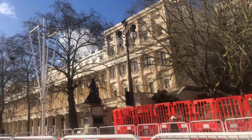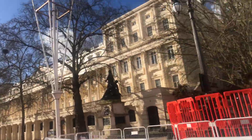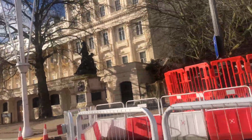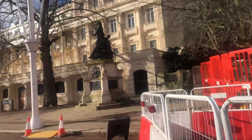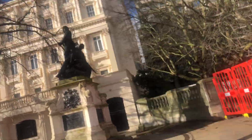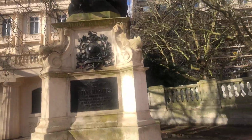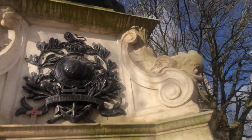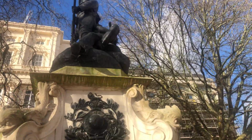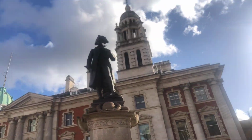Statue over there. This is a statue dedicated to the Royal Marines, which was World War One. Captain James Cook. The statue is here.